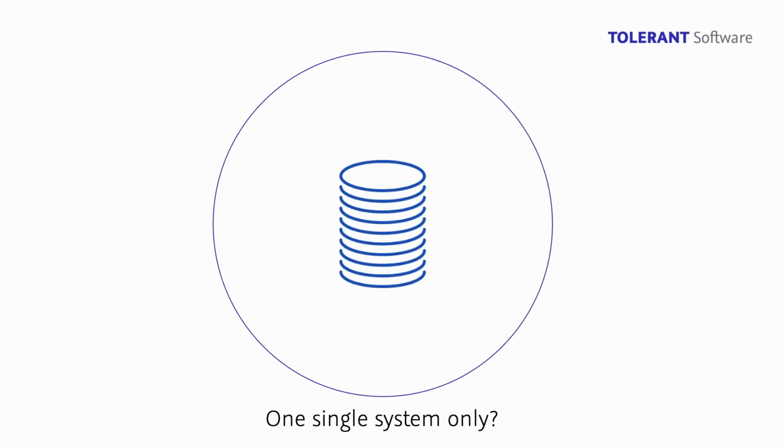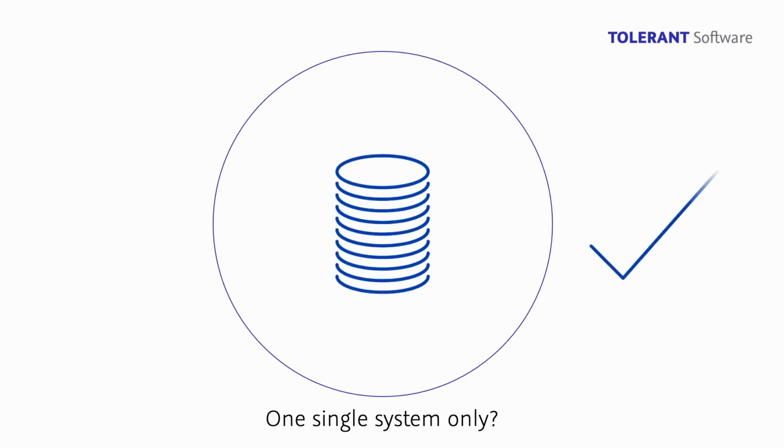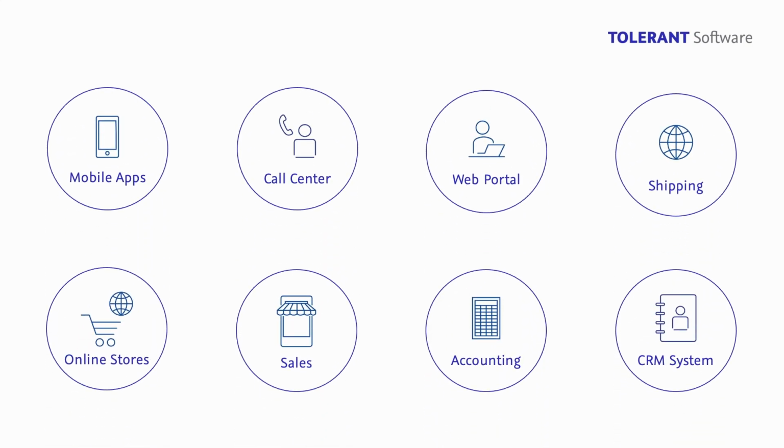If you process the client data in one single system only, this is quite simple. In larger companies, however, customer data is not only located in one place. There are diverse business processes that use different systems. As a rule, no user has access to all systems. Therefore, they have to send these customer requests to different departments.